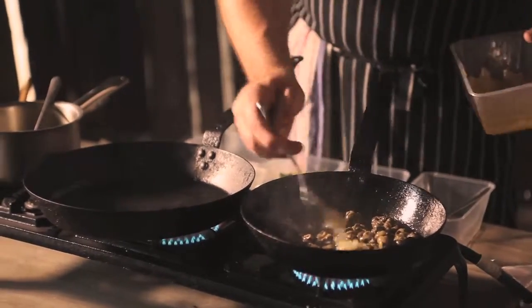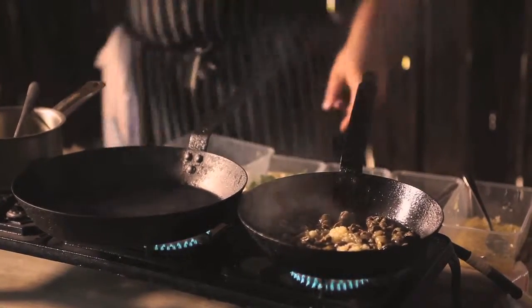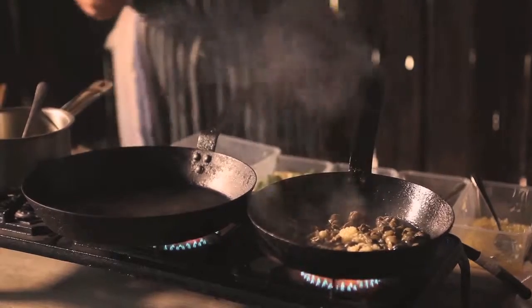So we've got some garlic in here, give it a light saute, and it probably looks excessive, but I'm going to give it a fair bit of butter to almost create a bit of an emulsified sauce.